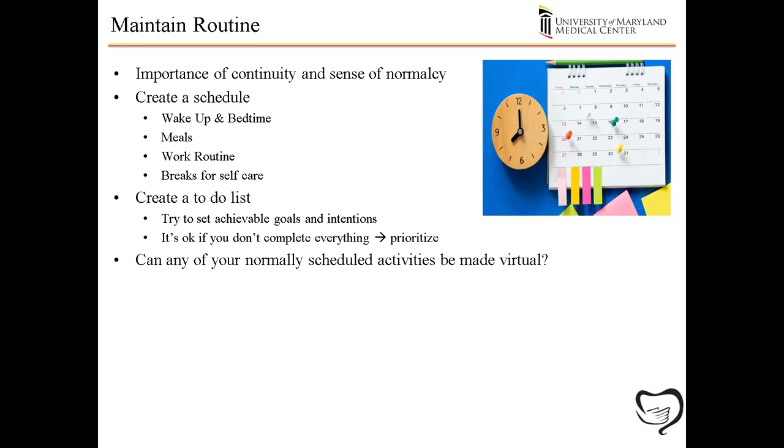So maintaining a routine is really important, again, to maintain that sense of continuity and normalcy. Create a schedule. Even if you're working from home, pick a time that you're going to wake up every day and a time you're going to go to bed. Plan your meals. We should still have regular meal times. Plan your work routine, make a list, take breaks, and create a to-do list. Every day you want to have some goals and intentions and things that are achievable in the short term, and prioritize what needs to happen today and what might need to happen tomorrow.